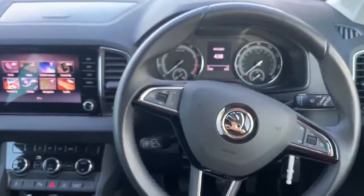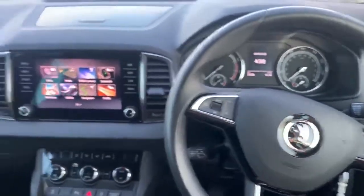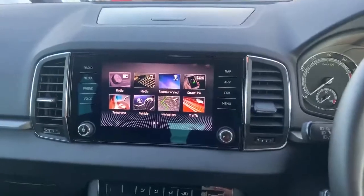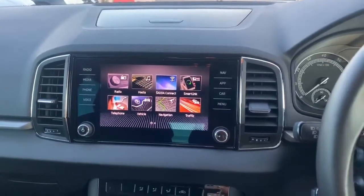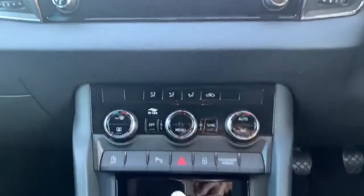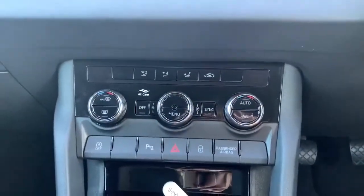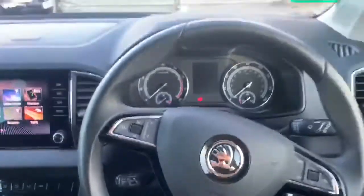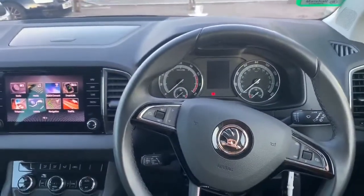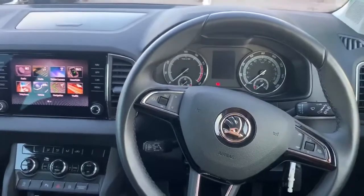Some of the standard specification that this Karoq comes with is the infotainment system, which has SmartLink, Apple CarPlay, Android Auto. You also have dual climate control. It also comes with cruise control, and you have electric windows.